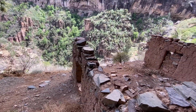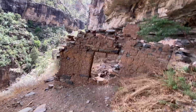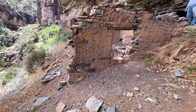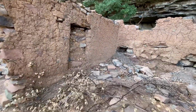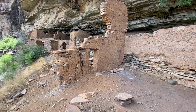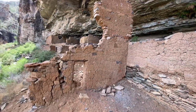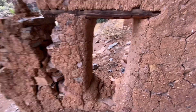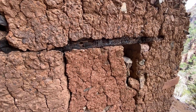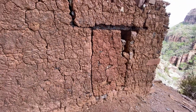Let's keep walking around this thing and check it out from the other angle. Oh, wow. Somebody walled that up, and it wasn't a modern job. It was ancient construction. Yeah, it's interesting, this doorway that was closed up is definitely a different color mud than the rest of it. So it was an afterthought.